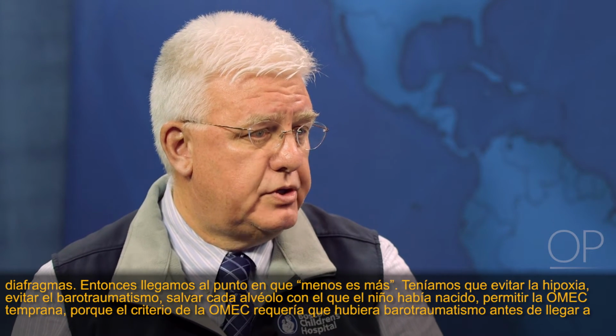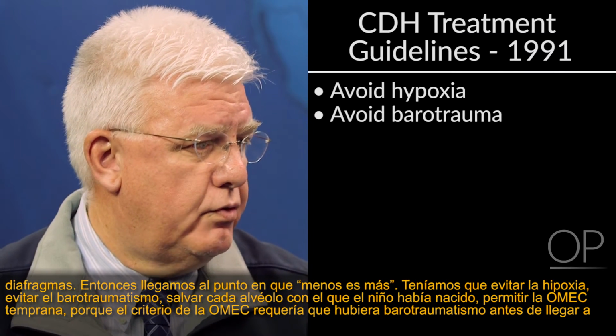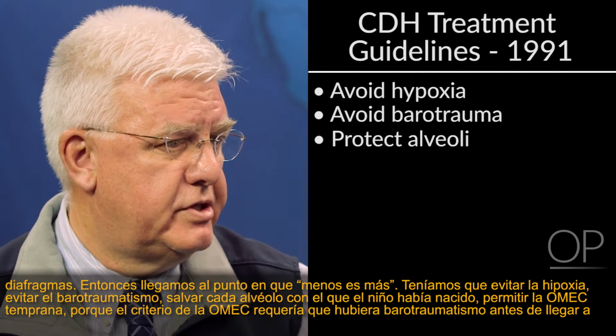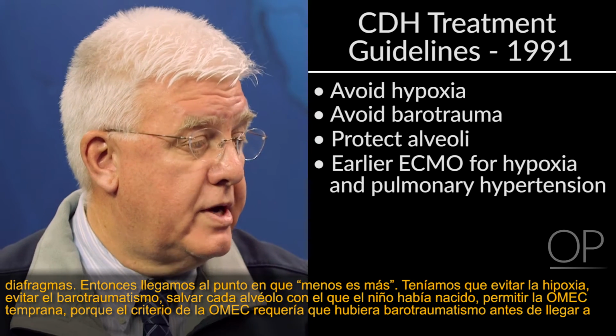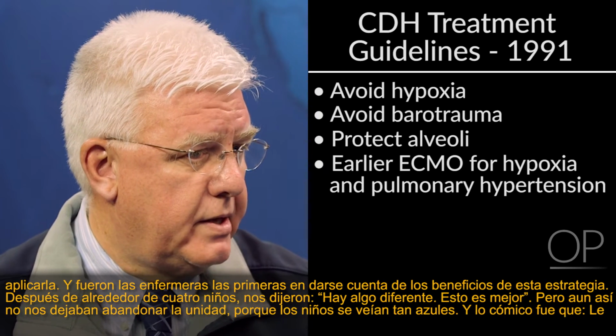And so this was the point where less is more. Avoid hypoxia, avoid barotrauma, save every alveolus the child was born with, allow earlier ECMO, because the ECMO criteria required barotrauma before you got there.